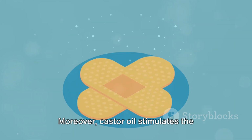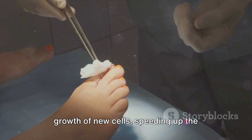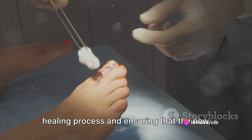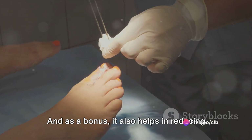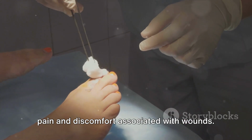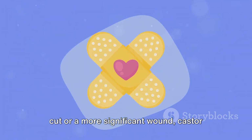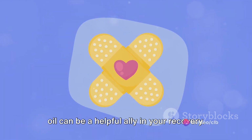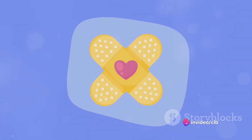likelihood of scarring. Moreover, castor oil stimulates the growth of new cells, speeding up the healing process and ensuring that the new skin that forms is healthy and strong. And as a bonus, it also helps in reducing pain and discomfort associated with wounds. So, whether you're dealing with a minor cut or a more significant wound, castor oil can be a helpful ally in your recovery. For quick and efficient wound healing, consider castor oil.